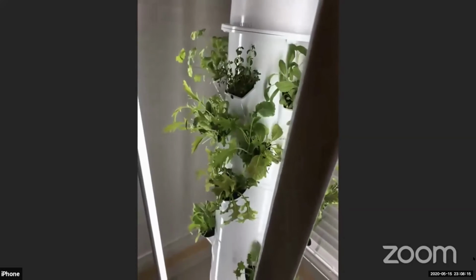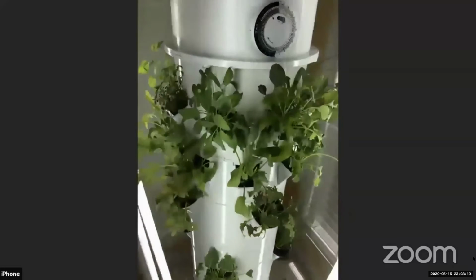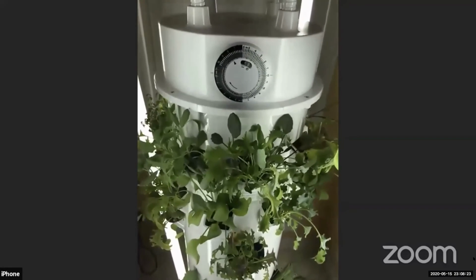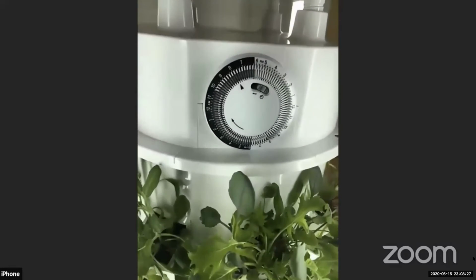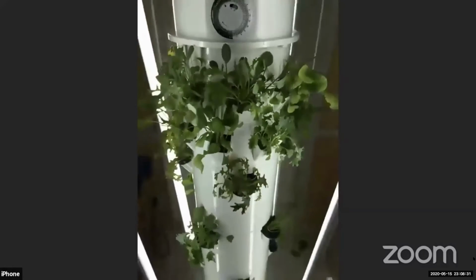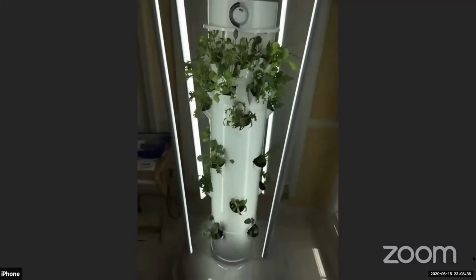The lights that you see come on automatically with this timer, because even the sunlight from the windows is not enough because it's filtered. So you set that particular timer, just as all of the others. The water comes on, and I'm going to back up so that you can see.